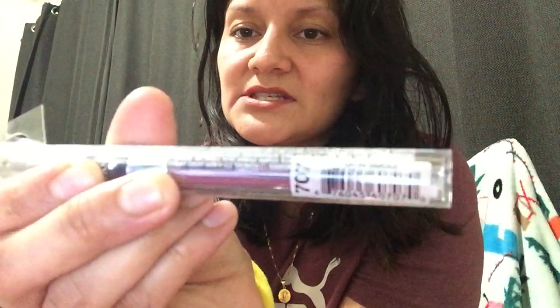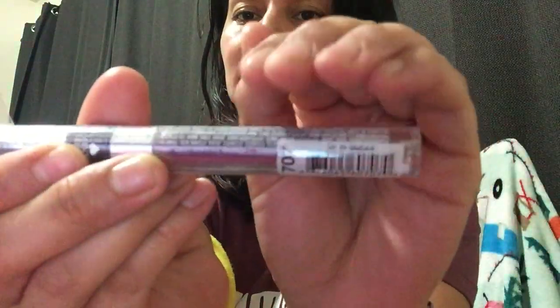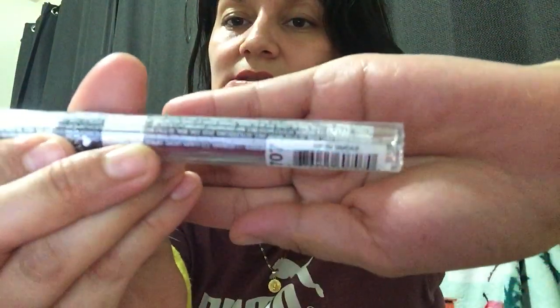Next haul was the Hard Candy Loose Shimmer. And I'm trying to find the color. I guess this is a color? Up in Smoke 707? You guys, I don't know if that's a color. It looks like it's a color. I'm just going to put it out there for you guys and see if you can figure out the color, because I can't see it. Oh, shoot. But this is That's How I Roll Loose Shimmer.